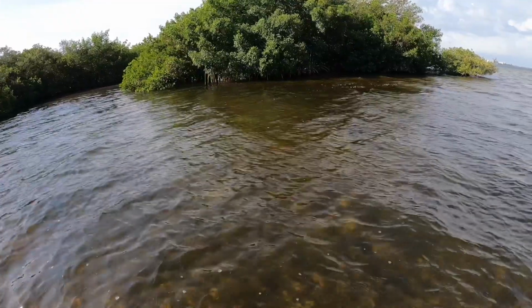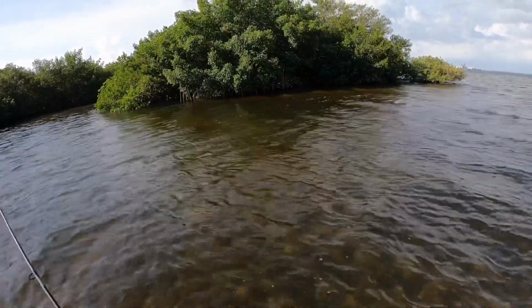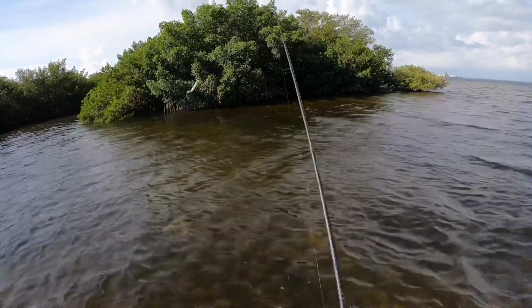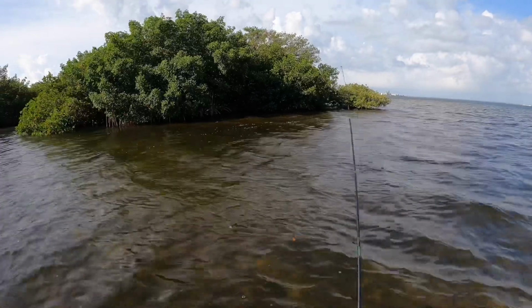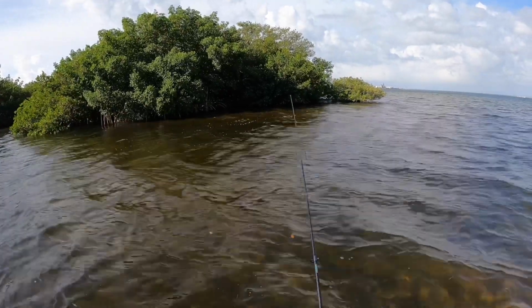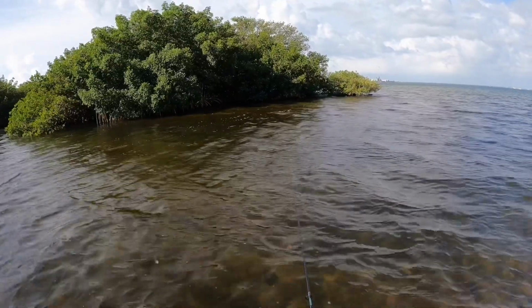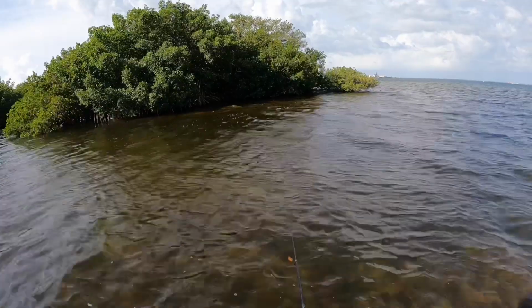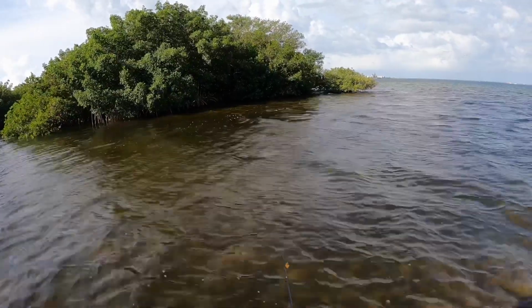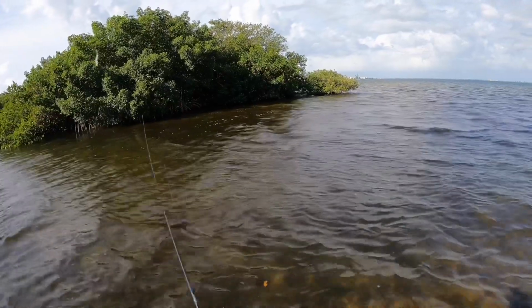There's that snook again. Oh, that's a Mac Daddy, y'all. That is a Mac Daddy. I mean, it had to go right past his face. Right here.